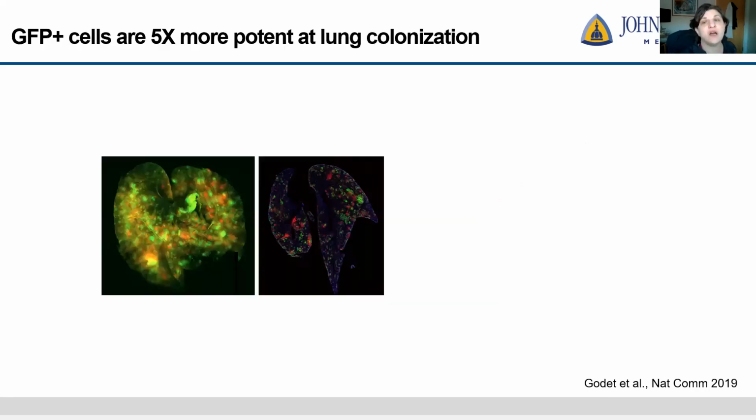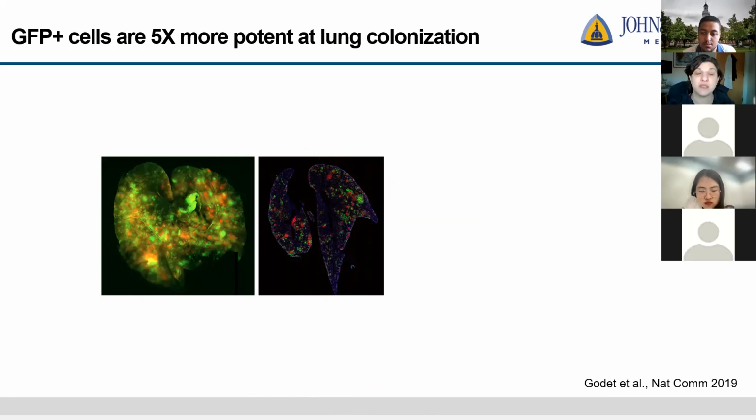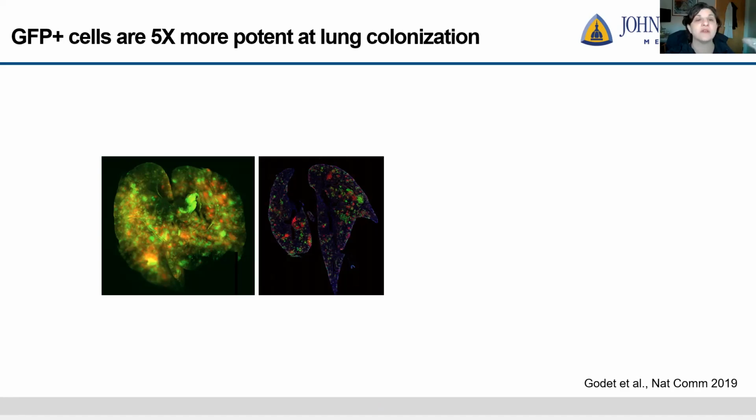But then if we look at the lungs when we harvest them, these are the lungs from the mice, and this is just a whole mount image. We can essentially just take the lungs out of the mouse, put them on our microscope, and look at green versus red staining. We can also make very thin sections of the lung. And hopefully you can see that this whole thing here is one of the lung lobes, one of the 4 lobes of lung in the mouse. You can appreciate that the green cells are the cells that were exposed to hypoxia in the primary tumor, whereas the red cells had enough oxygen.